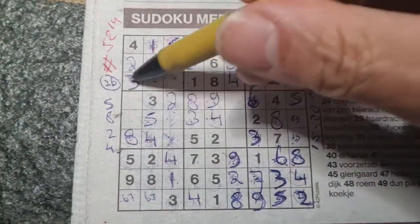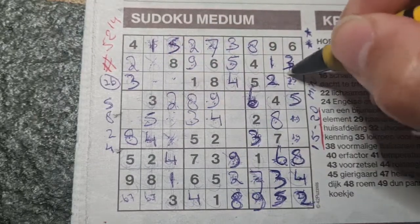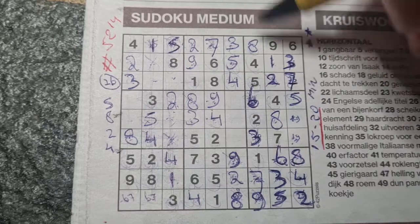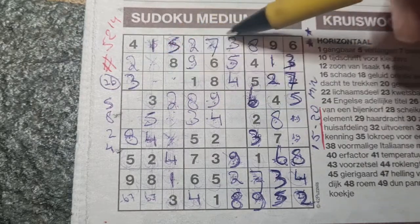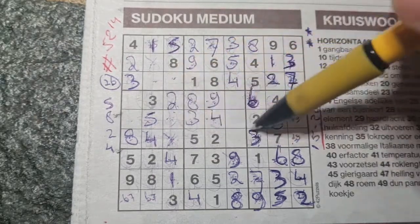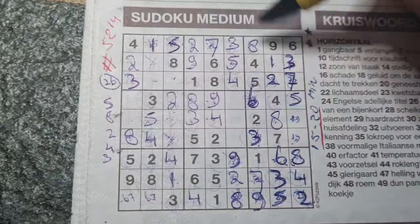3 and a 7. We have a 3 now in the third row, so no 3 there. 3 should be here. And the 7 goes there. Can I count? Yes. And all the 3s are used. I can see digit number 5, number 3.